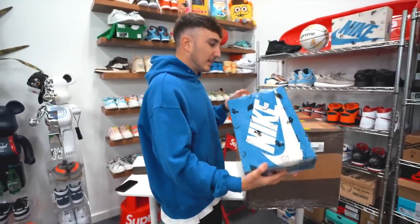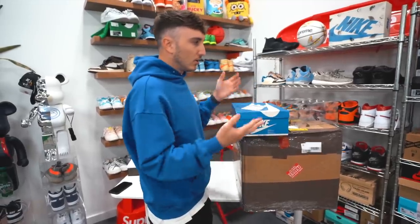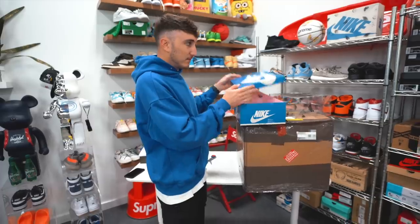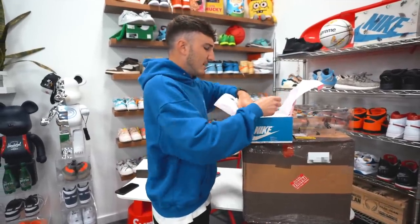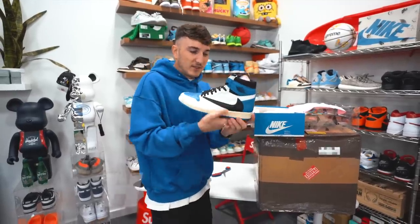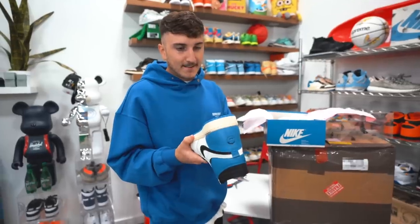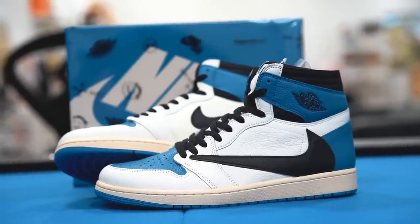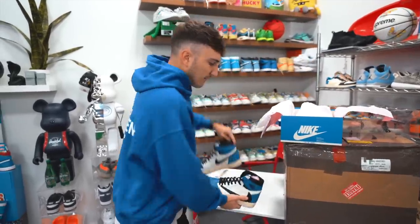Size 12. You don't know, we're doing giveaways for the Travis Fragment Lows, but this box is different from that one. This is the Jordan 1 Fragment High. Oh my God, the Travis Scott Jordan 1 Fragment High. This is an iconic sneaker, and I don't have them yet. I'm doing my trade series, but I feel like I might have to give these away. I haven't even seen anything yet, but these are like 4 or 5 grand right now.